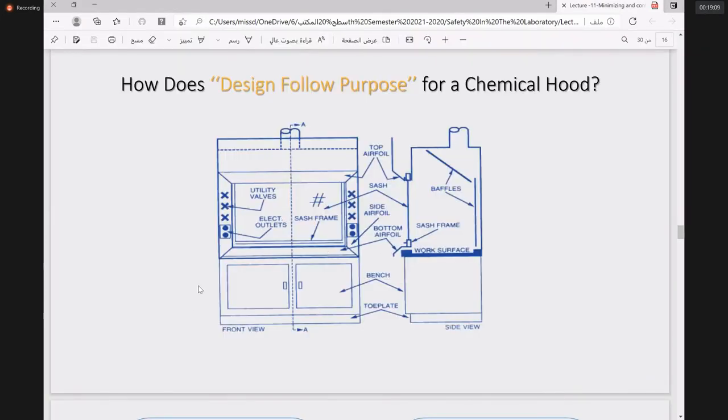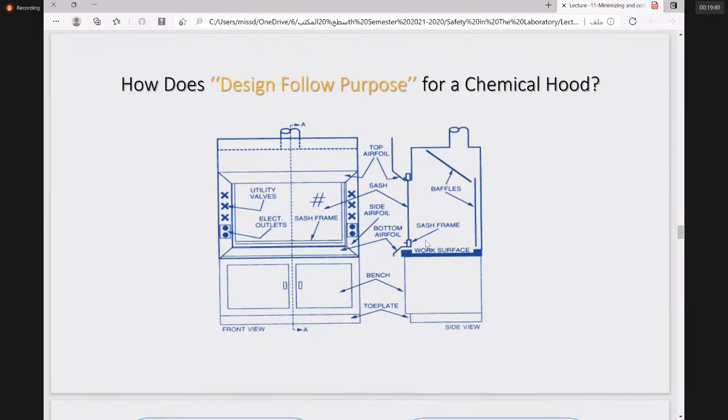So how does the fume hood work? We can see this is the front side of the fume hood. This big window, and there are buttons on both sides. This is the side corner of the fume hood. We can see the details of the structure of the fume hood: baffles, top airfoil, sash, side airfoil. It's all about air and how we can remove the contaminated air generated by the chemicals in the fume hood.